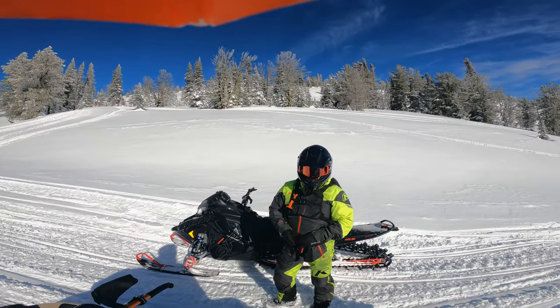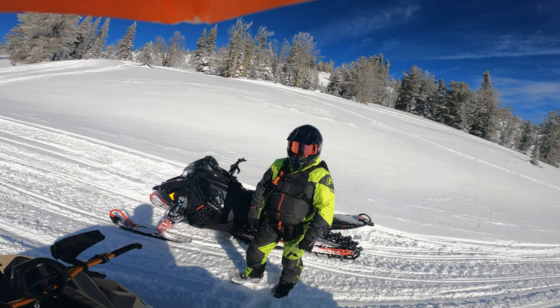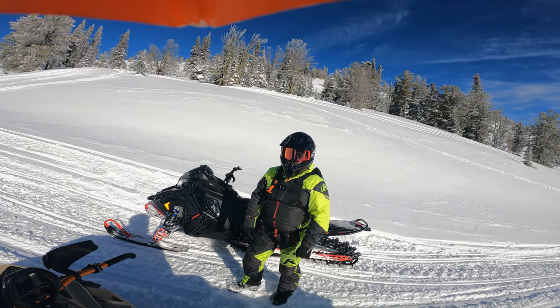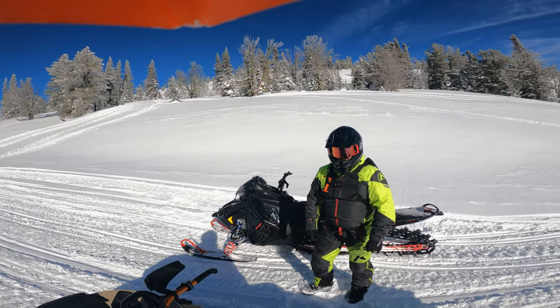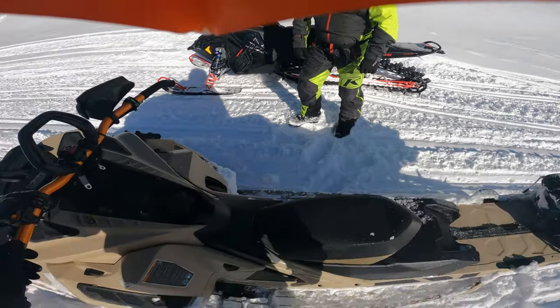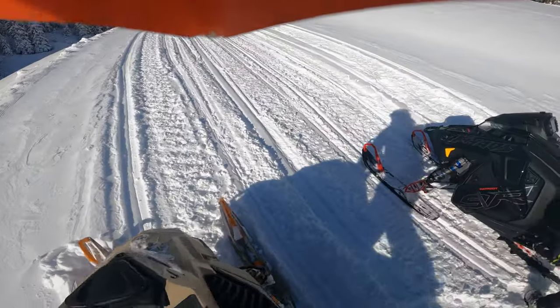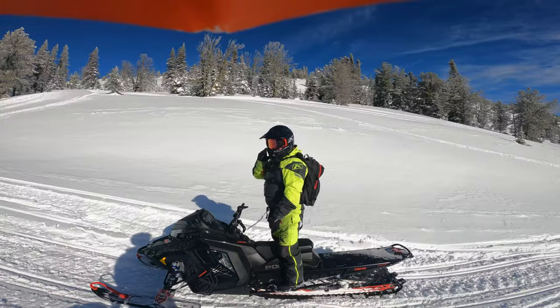I'll be honest. When I hopped back on the sled, it took a while to get used to the Skidoo. It's easier to hold that on edge. And again, I don't know if it's suspension or what, but Kevin better get me on a Gen 5 soon. That's all I have to say.